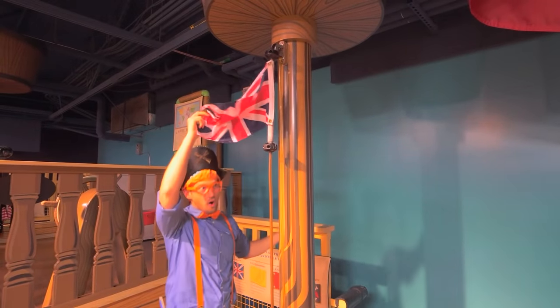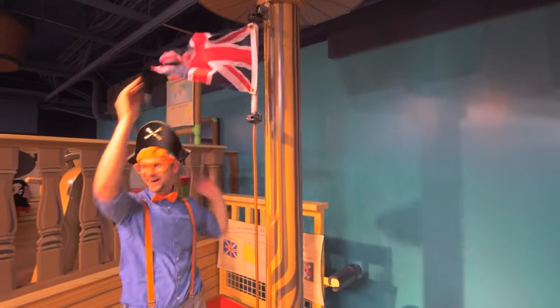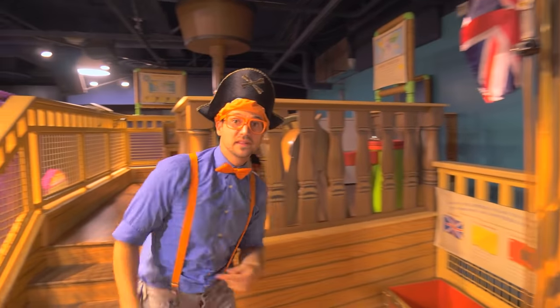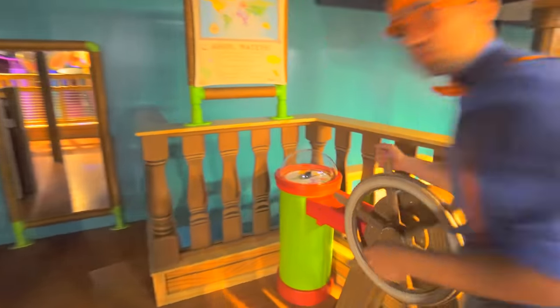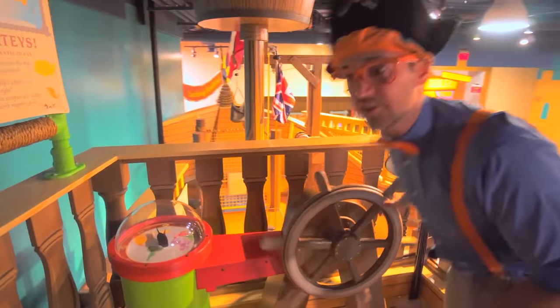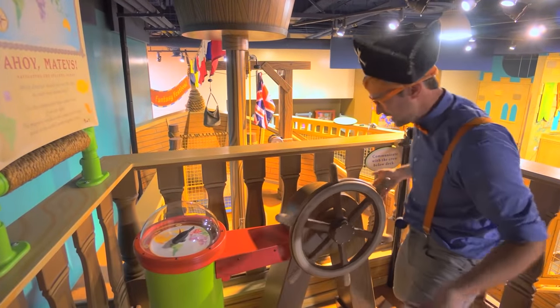Yeah! Whoa! It's so windy! Oh, let's go up a little bit more to the top deck. Wow. Check it out. The steering wheel of the pirate ship. Kind of like a steering wheel in a vehicle.